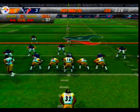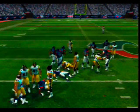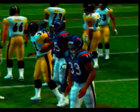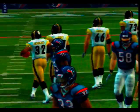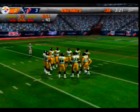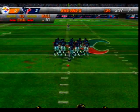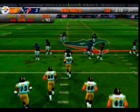Harrison sends a man in motion. Gives the ball off. Number 58 comes up to make the play. This team's always trying to get a good mix of run and pass plays. Gain of a handful. Ball on their own 41.